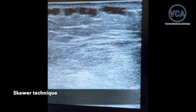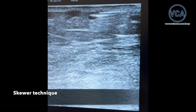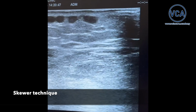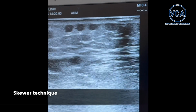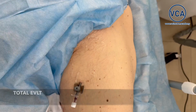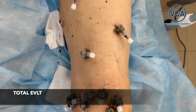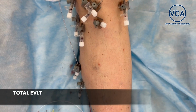In some cases, extreme tortuosity prevents straightforward intraluminal advancement. Here we apply the skewer technique, puncturing through varicose loops while maintaining as much intraluminal access as possible. With all catheters in place, 25 in total, we now have complete access to all varicose segments.